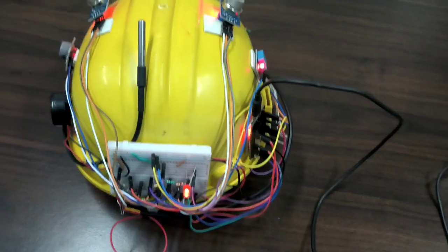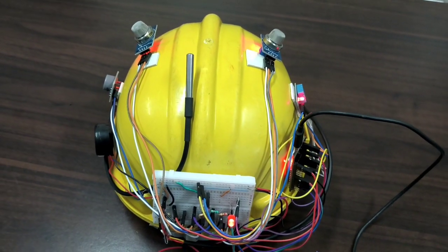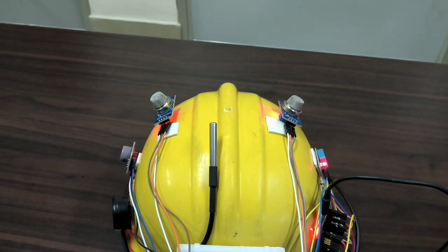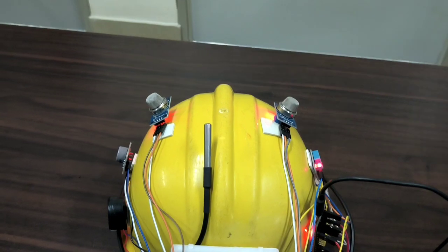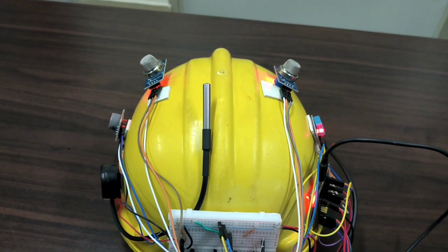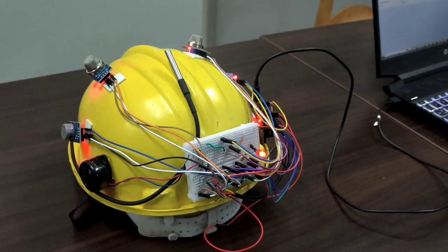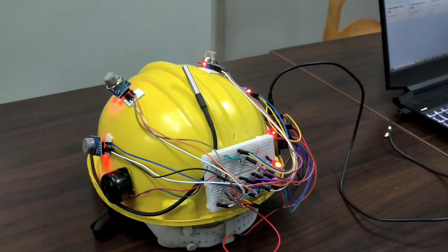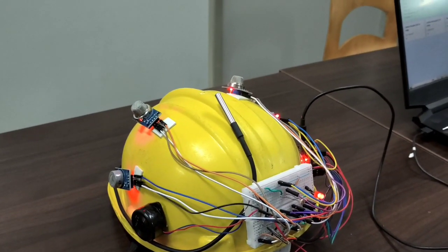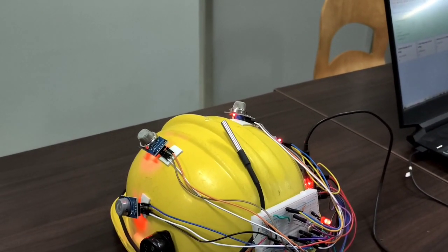So now, as we have done the health monitoring part, we move on to the next one, which is the gas sensor detection. So we have added 3 sensors which are MQ7, MQ9 and MQ135, which will detect carbon monoxide, carbon dioxide and methane in ppm values. So now we can see that the buzzer is making sound. That means that some parameter of the gas sensors has been exceeded. It may be CO, it may be CO2 or methane.